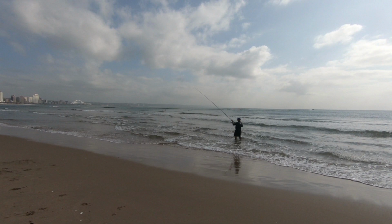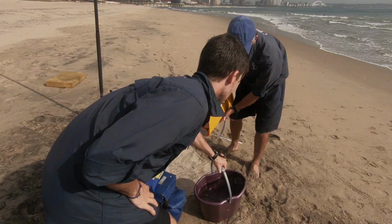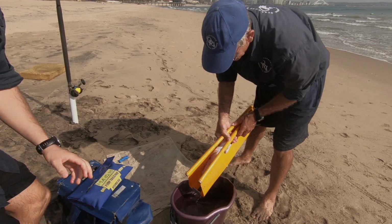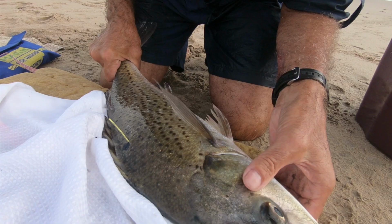Remember, if you catch a tagged fish, it doesn't belong to anybody, so you can keep it and eat it if you wish to do so, as long as it is legal in terms of the fishing regulations. However, if you do decide to release it again, please make sure you record the relevant information first.